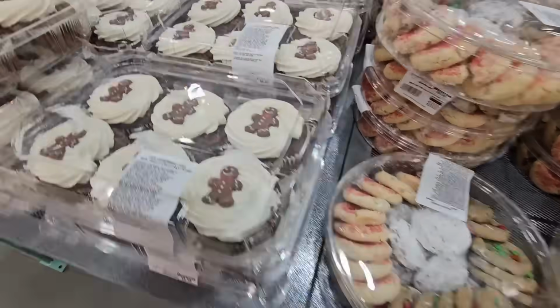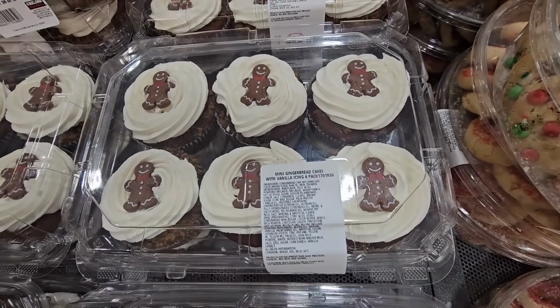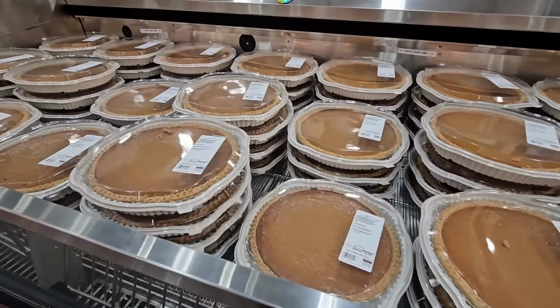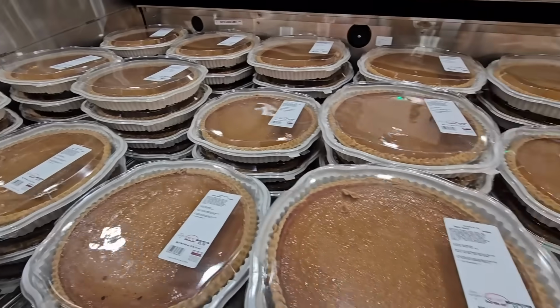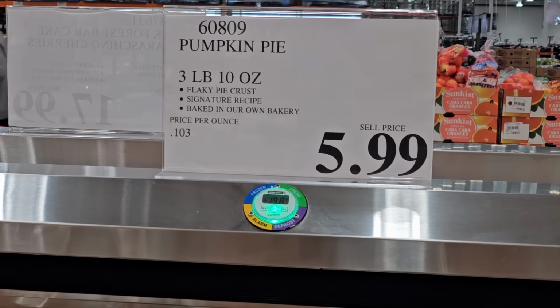Now, of course, you can't get any more festive than these. The gingerbread cakes, the mini cakes with the vanilla icing. These are just super cute, and for $8.99 for 6 of them. Now, the pumpkin pie season is coming to an end, sadly, and I really do enjoy these. $5.99. It's huge. This is a classic Costco item and such a great price.